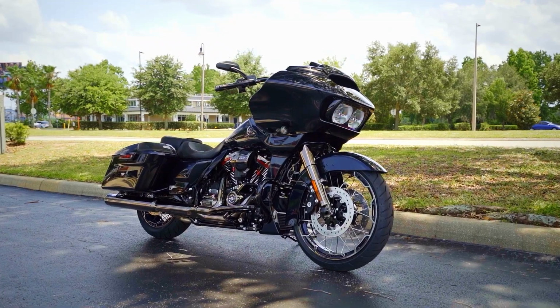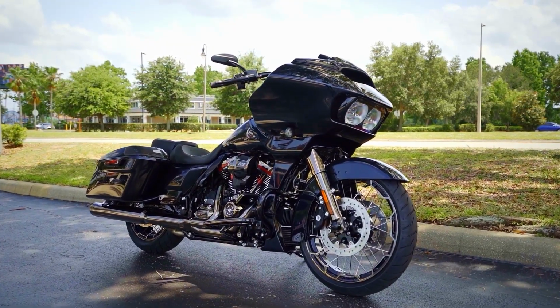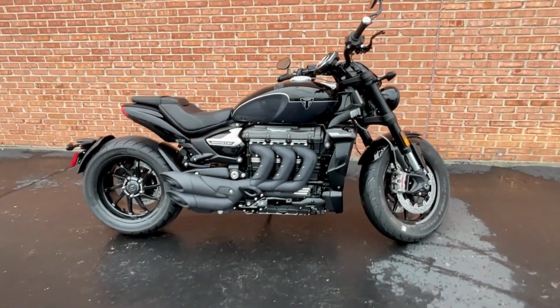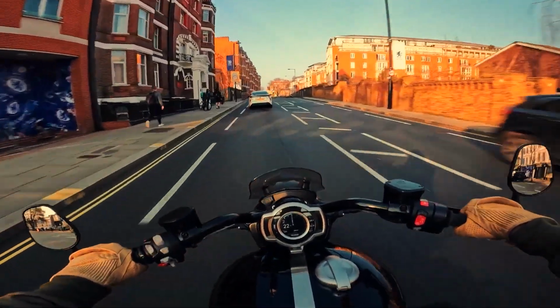Riders drawn to this model often chase that touring dream wrapped in legacy and authority. But as the saddle time adds up, so do the disappointments. The next machine on this list promises sleek design and light handling until you twist the throttle and hear it beg for mercy. Number 6.